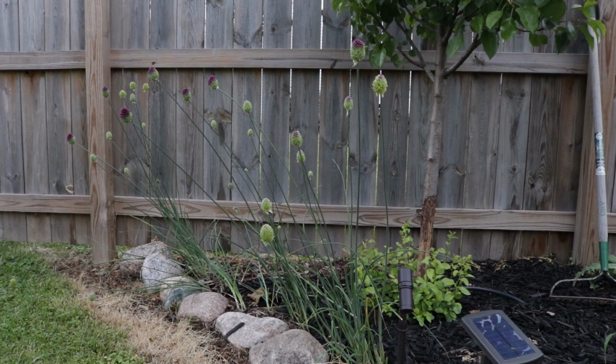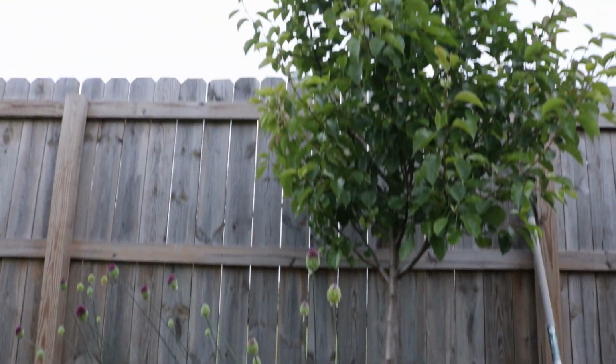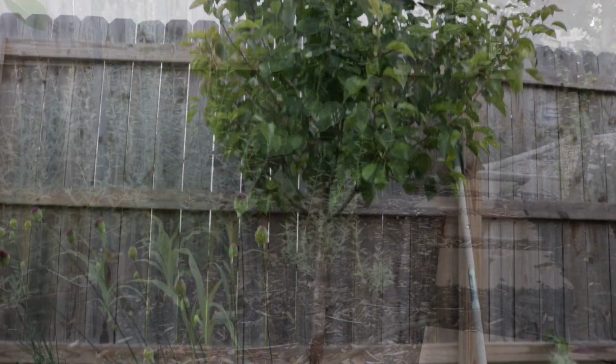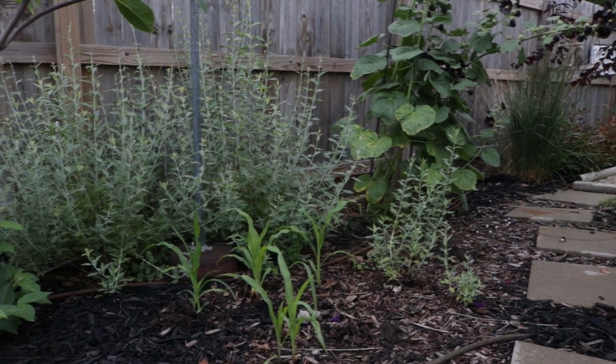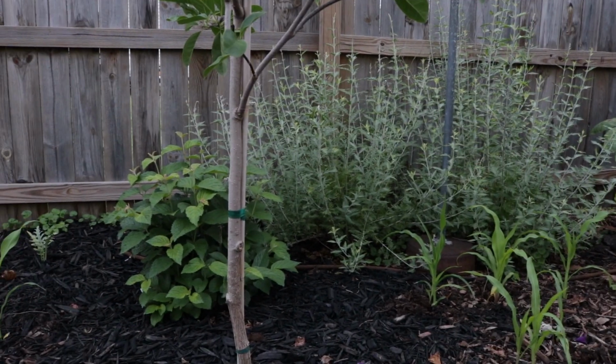Planted some drumstick alliums along some of the borders just to see what it would look like. I'm not too keen on it. I love it, but maybe in a different way. So after it blooms, I may be yanking them up and just trying something different next year.